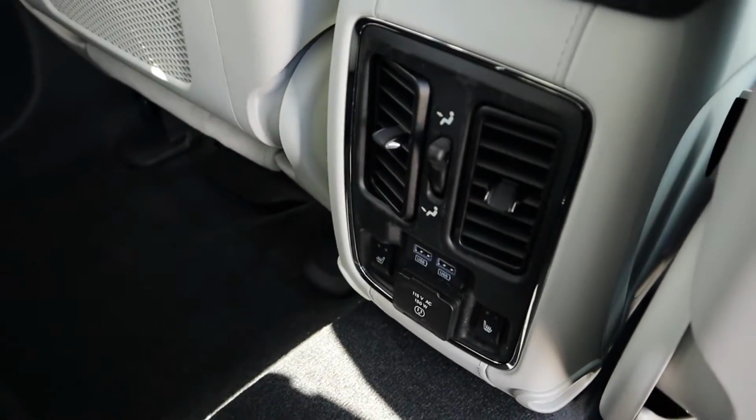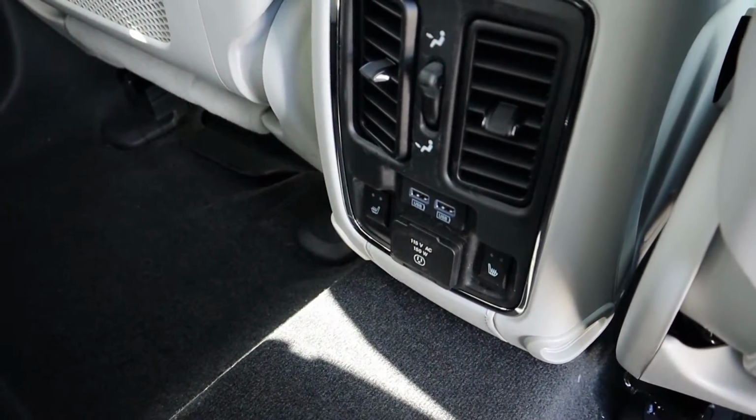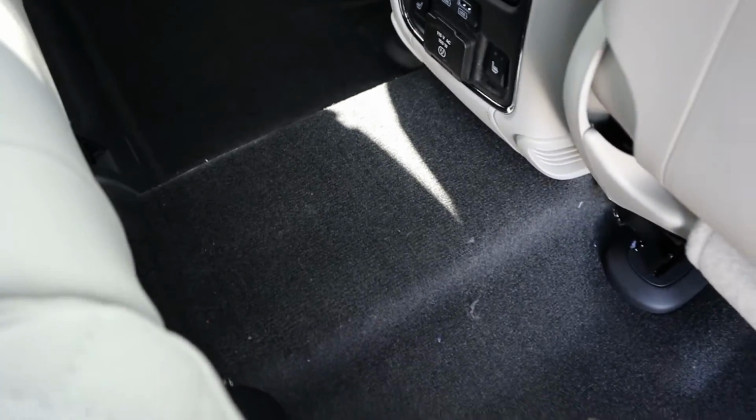Already got the cup holders down right there. And then we can see here there's a bunch of controls. So you got some vents. Do get heated seats in the back, power outlet, and a couple of USBs. There's a little hump there for the driveline, but it's not terrible, so you could fit someone in the center seat pretty comfortably.